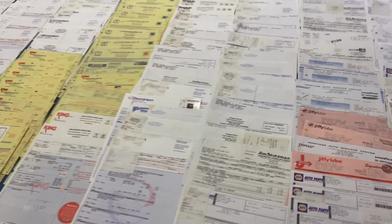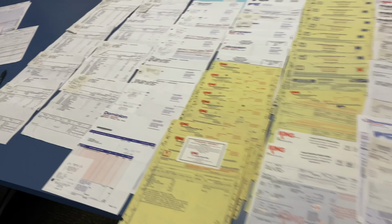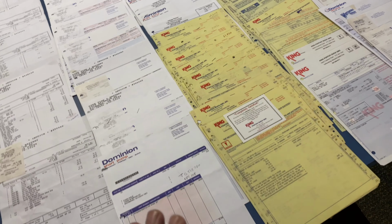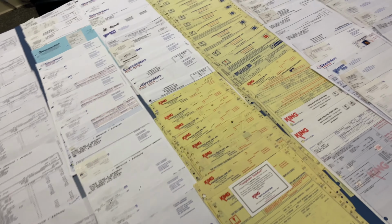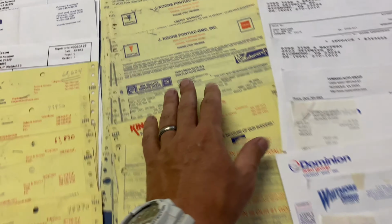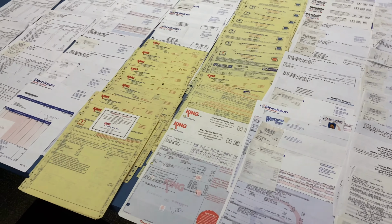So absolutely incredible history on this thing. As you'll see, a lot of this stuff is serviced at 3 or 4 of the major dealerships. You have King, you have Dominion. So just absolutely incredible service history since day one of ownership. We have records dating back to 1996. Every single thing that was done to it.